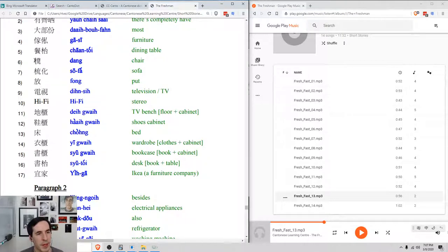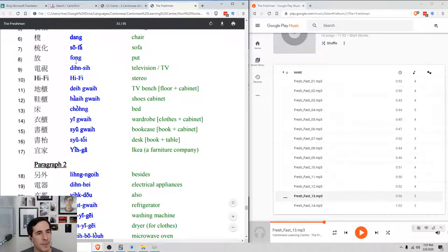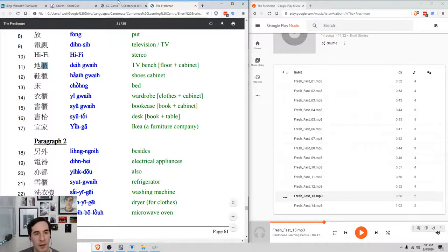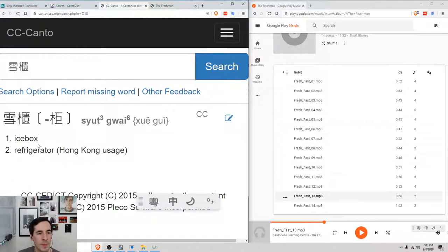Then we have dung, which is chair. Sofa, which is sofa. Fong, which is to put, like to place something, I think. Din C, television. Hi-fi is stereo. Then, de guai, TV bench. So that must be like a TV cabinet or a TV stand. So this is the same, I think, guai as in refrigerator, I think it's sheet guai. Icebox, refrigerator.